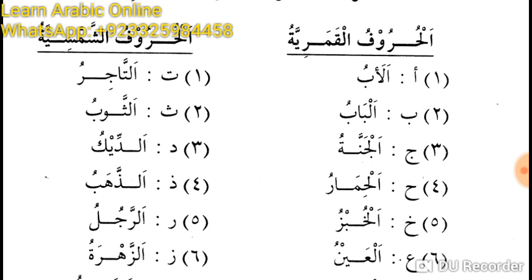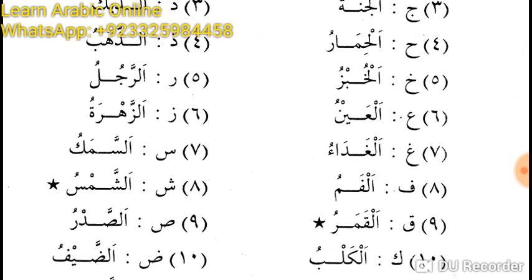Al-jannatu, the paradise. Al-himaru, the donkey. Al-khubzu, the bread. Al-aynu, the eye. Al-ghada'u, the lunch.